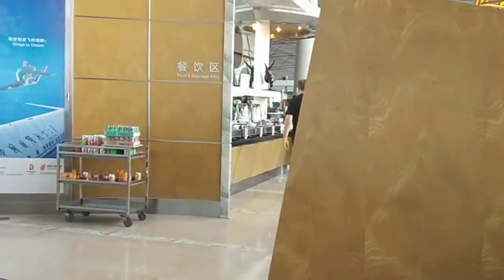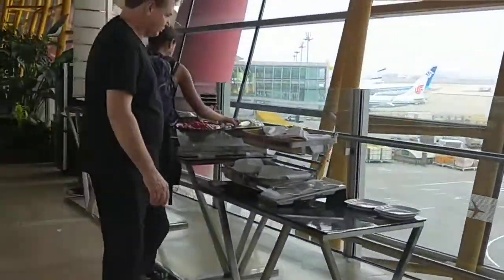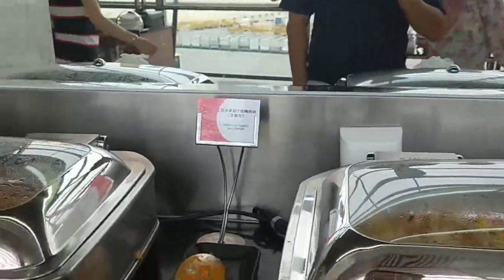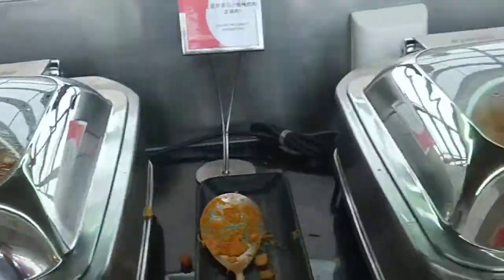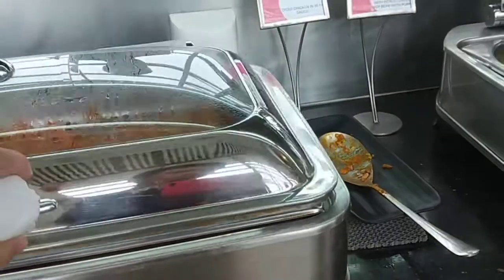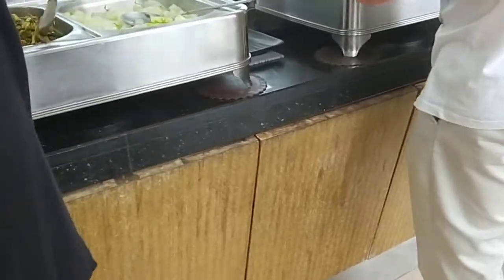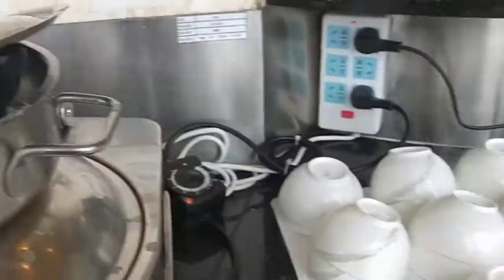Food and beverage area. Nothing here. Put the door. What does it look like? Salty fish. Diced chicken. Some beans. Mushrooms. Pastas. Pastas and rice. Asparagus soup.